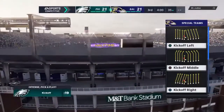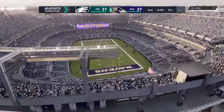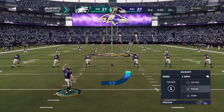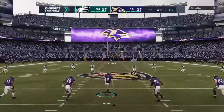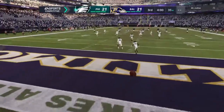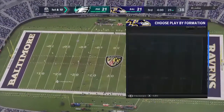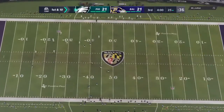All right, Coach, thank you, and we welcome everyone back for quarter number 3. Justin Tucker to kick off for Baltimore, and ready to get the party started for the second half. It was an even first half, all tied on the scoreboard. And this will not be returnable. It's out of the back of the end zone for a touchback.